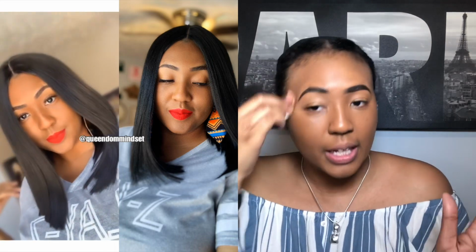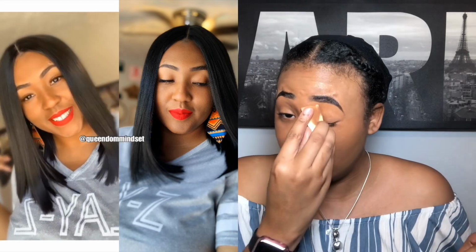But what I will say outfit wise and going out wise, as far as nightlife or just going out period, having that sleek middle part in a straight unit in a natural color as well, honey, you could put it with anything. So if you're going on a trip and you just don't know what type of hairstyle to get, what type of wig to bring, take you a straight middle part wig and you will be good to go, honey. Good to go, regardless of the fit.